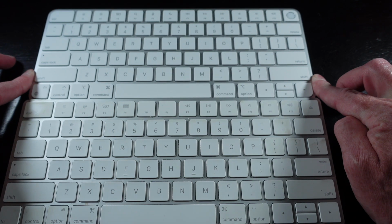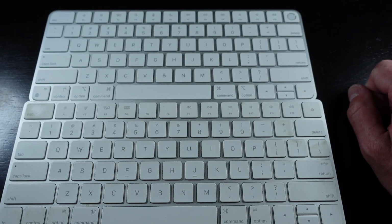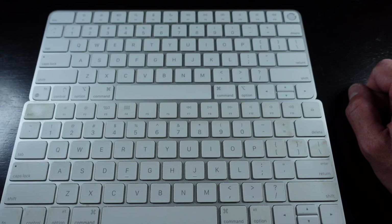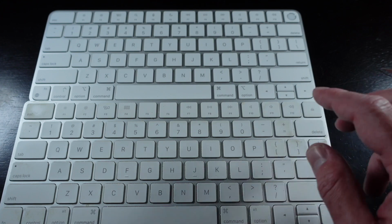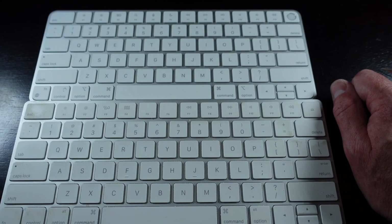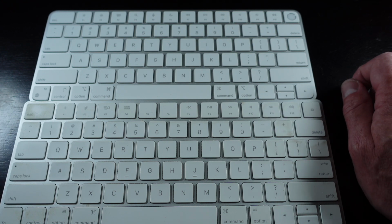And you can also see, it's very subtle, but on some of the keys, particularly on the edges of the keyboard, they have this rounded shape to them. Gone are all the square keys around the edges, and it looks like Apple is going for just a cleaner, more rounded aesthetic overall.